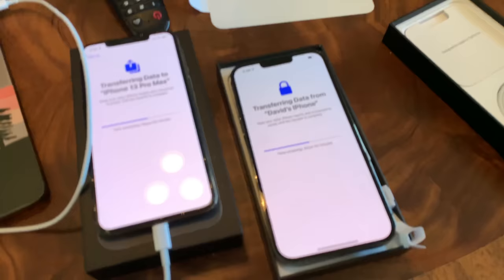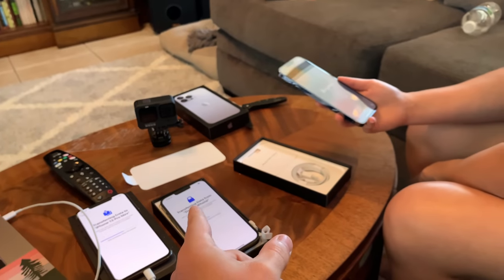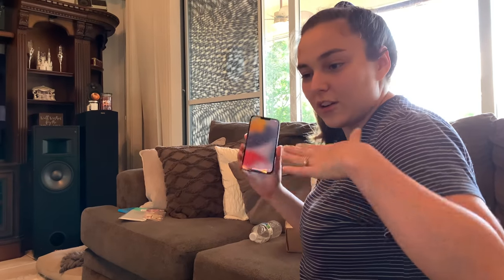Sorry for the blurry. When my new phone is done in about 54 minutes, I'm going to start recording fresh on the new phone, the new 13 Pro Max. The rest of the video from here on out is going to be shot on the new phone. Hopefully after we finish getting our phones set up, we can take some cool, artsy shots and show you some of the stuff the cameras can do. We'll be playing around with it, but I'm super excited. Me too. All right, here we go.